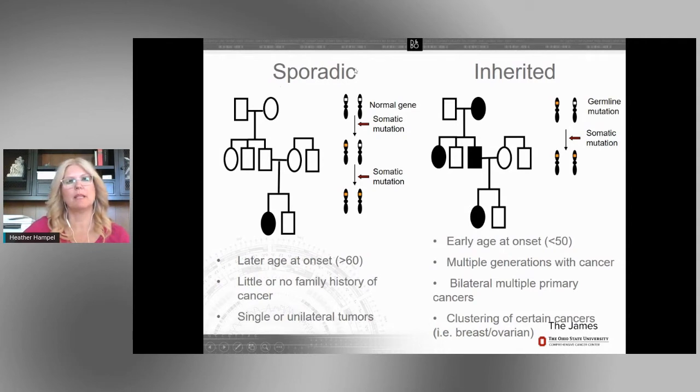Sporadic just means they popped up by chance alone. So you don't tend to see any family history, and these individuals are born with all of these tumor suppressor genes working just fine. As they age, they can acquire these mutations. Maybe the cell dies and nothing comes of it, but if it lives long enough and gets enough of them, it can stop working and we can see a cancer develop. These mutations occurred in the person's body during their lifetime. They were not born with them, and they cannot pass them on to their children.